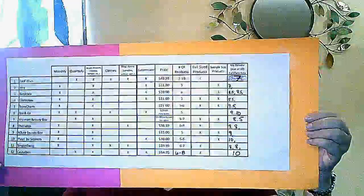So here's my chart. There we go. Hope that was in frame. I can't tell.